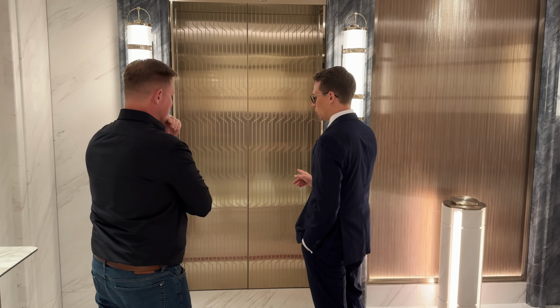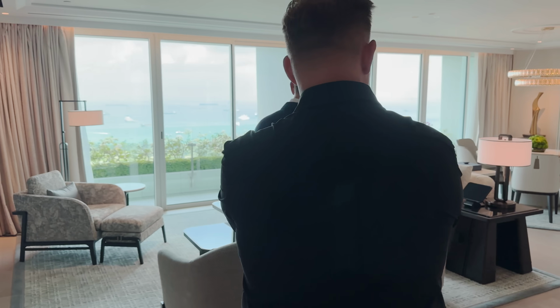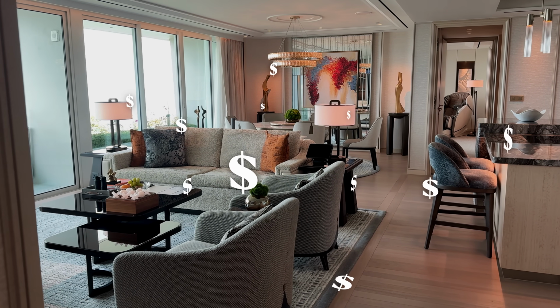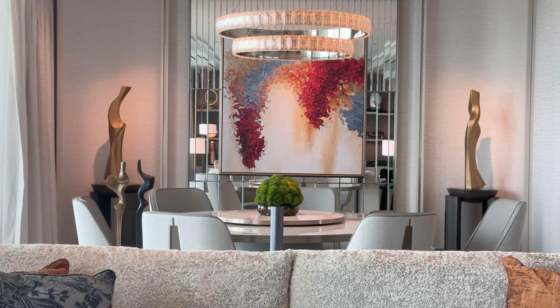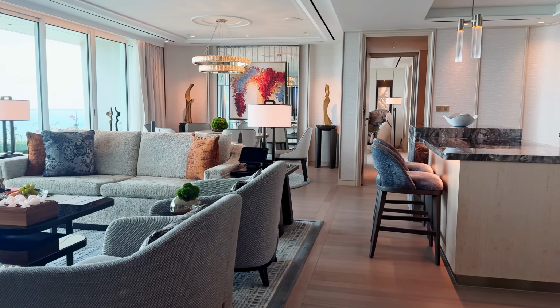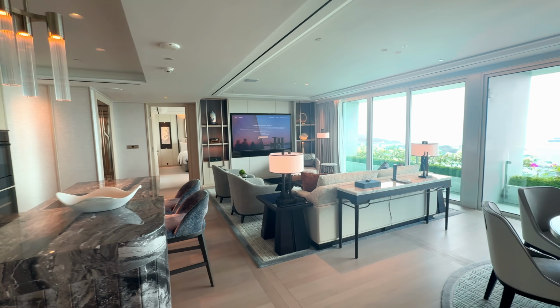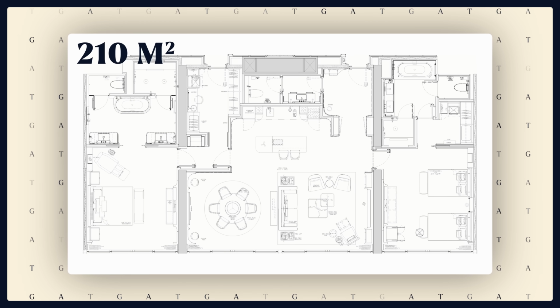Now that we have covered the bases, literally, let's see what we have all been waiting for. If I take a look around the room, all I see is dollar signs everywhere. Premium materials, unique furniture, carefully curated design, everywhere I turn. The suite is called Paisa Signature Suite. It's huge. It's 210 square meters.